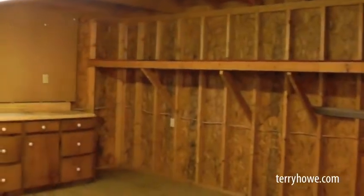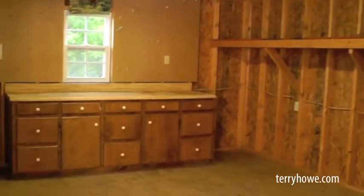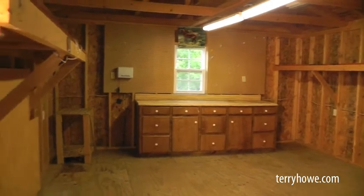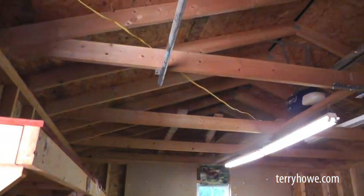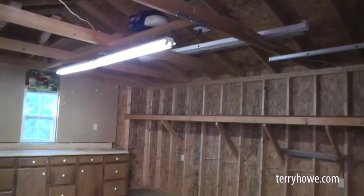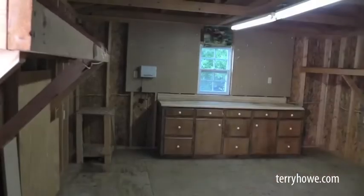Here's the side door. Pretty nice little area to work. Has some shelving and all. Pretty good shape. Framed up nice. And as I said, it has an automatic door opener on it. That's the sprinkler system over there too. All right, let's head in.